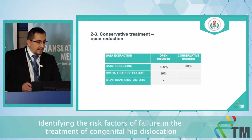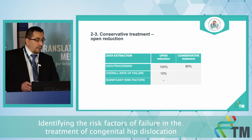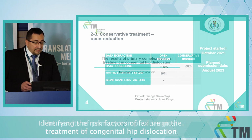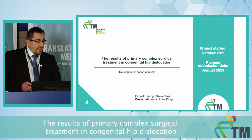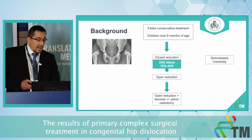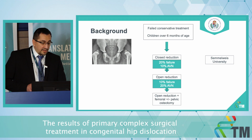Regarding the other topics, we found that the overall rate of failure was 10% in open reduction, and we didn't find any significant risk factors in the open reduction group, and data processing is almost finished in the conservative treatment group. In our last project, we are analyzing the data of our patients with congenital hip dislocation treated by primary complex surgery at our institution. At Semmelweis University, we don't use the intersurgical protocol of hip dislocation treatment after a failed conservative treatment or in case of late diagnosis because of the high rate of failure and avascular necrosis.